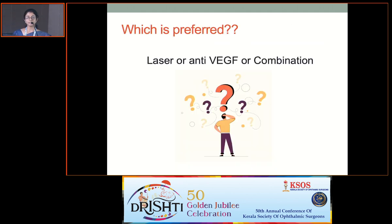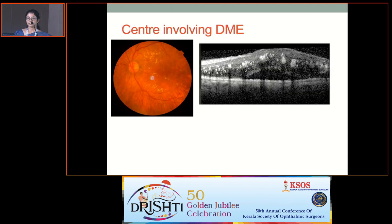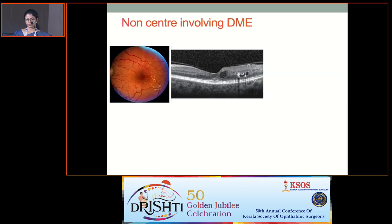Now, the next question is, which is preferred, laser or anti-VEGF? So we will see some clinical scenarios. This is a patient with center-involving macular edema. Here, there are many studies to support that anti-VEGF is the treatment of choice, and it also has the advantage that it will promote the regression of diabetic retinopathy.